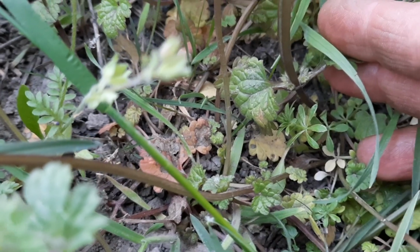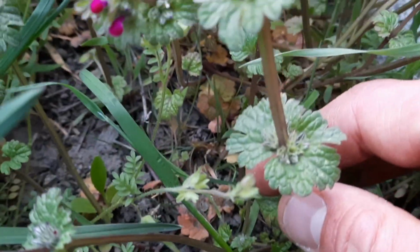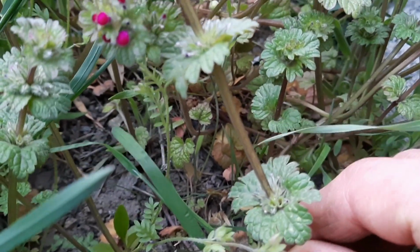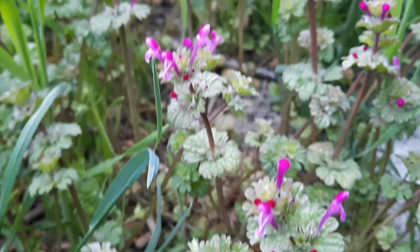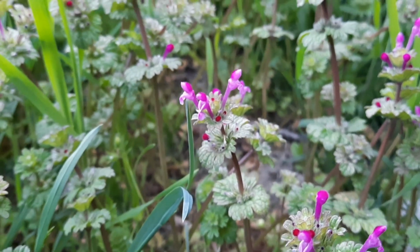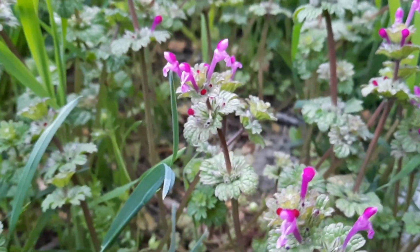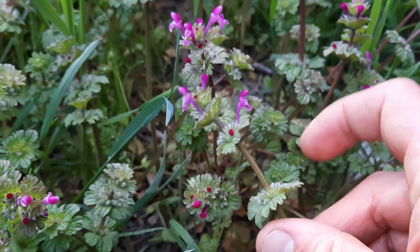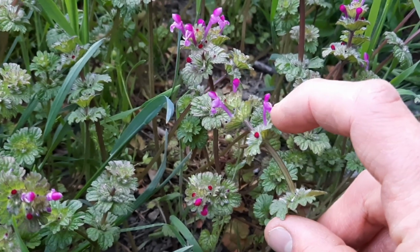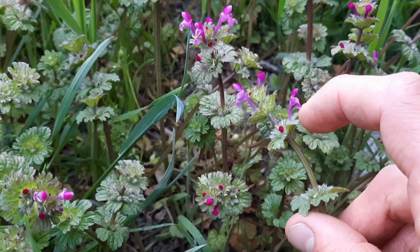Just little, and being that they're mint, of course they have a 4-sided or a square stem, and near the top is where the flowers are, and they are pink to dark purple, and they come out of the axil where the leaf meets the stem.